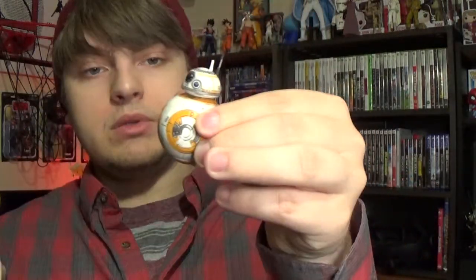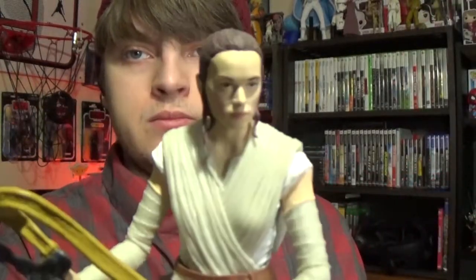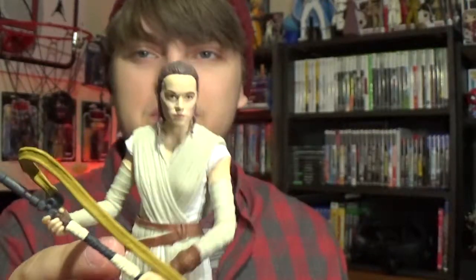Next up, we have Rey of Jakku, which came with BB-8. BB-8 and then Rey. Rey kind of doesn't look like they really tried on the paint job of her face. So yeah. I'm trying to close the light off so that it doesn't affect the figure. But yeah, like I said, this costume is very bland.